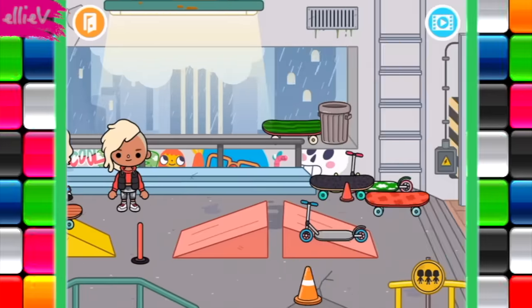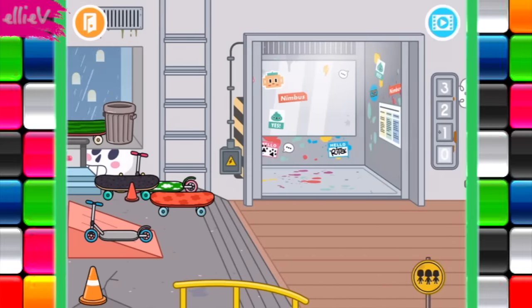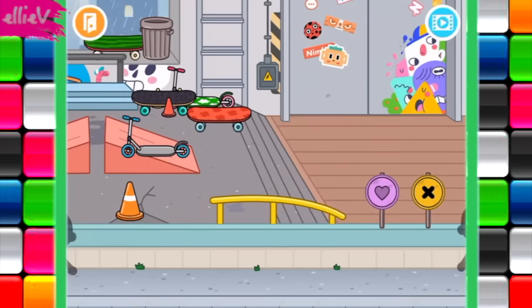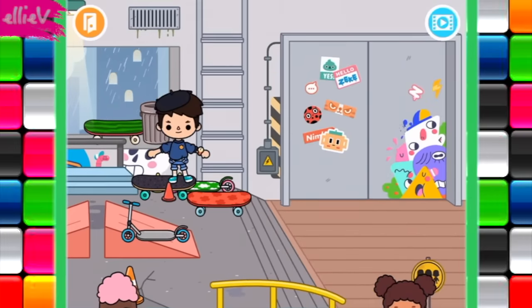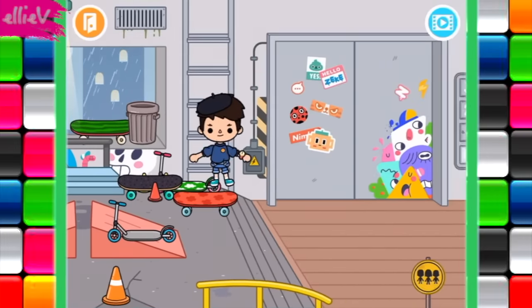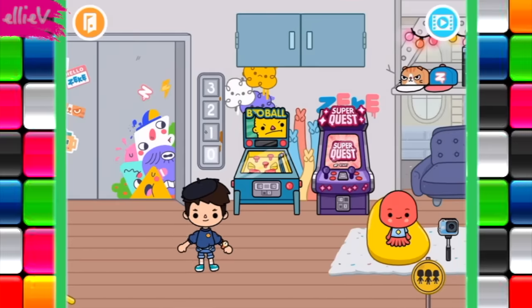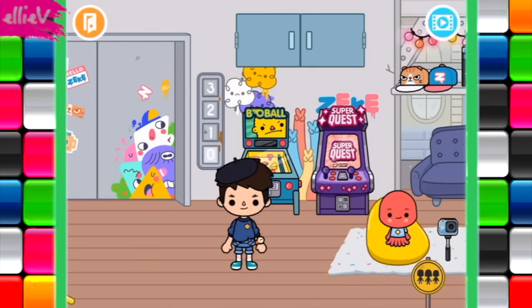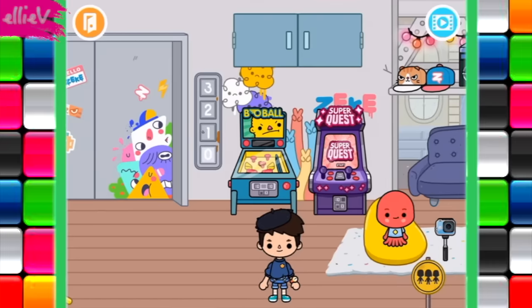Let's go for an explore over this way. This here is the elevator, and that will take us to the next level. But we're not going there yet because there's still more things to explore. What happens up here? That's our skateboard rack. I was trying to climb it. Obviously, we cannot climb that. Oh, look, we can play. We can play pinball or bowball. Let's just tap all the buttons and see if anything happens.